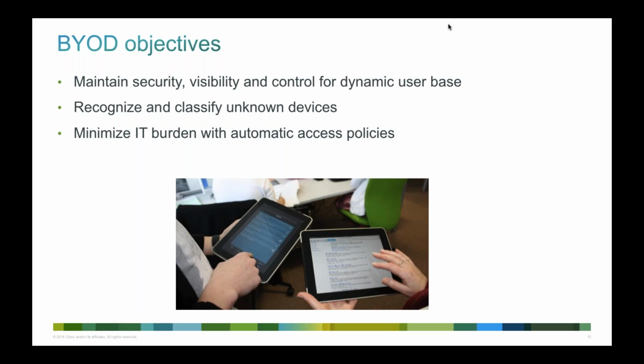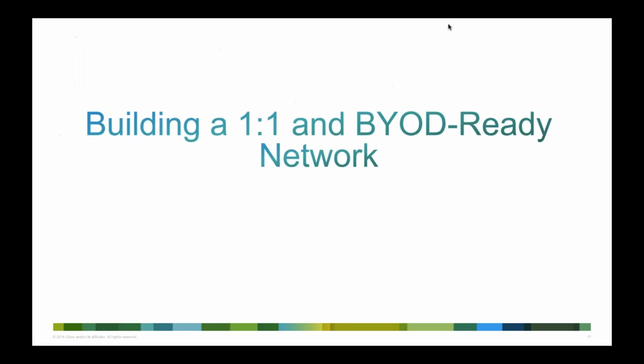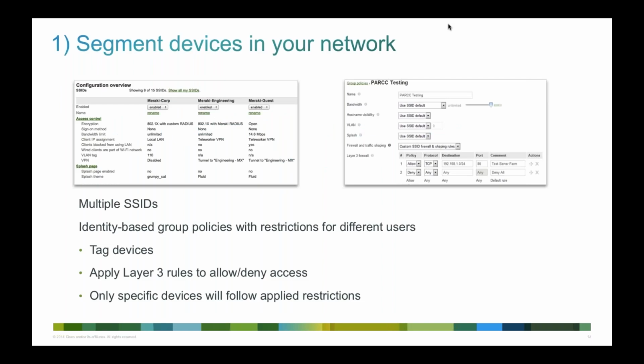And at the same time, when we're dealing with BYOD devices, we want to really minimize the IT burden. We don't want the IT team needing to deal with the brunt of all the BYOD policies or changes or requirements that come into play. We want to make that as automatic and automated as possible. I'll show you some of the cool things we do here at Meraki that keep our IT team very, very small. So I'm going to talk about how we go through building a one-to-one and a BYOD ready network.